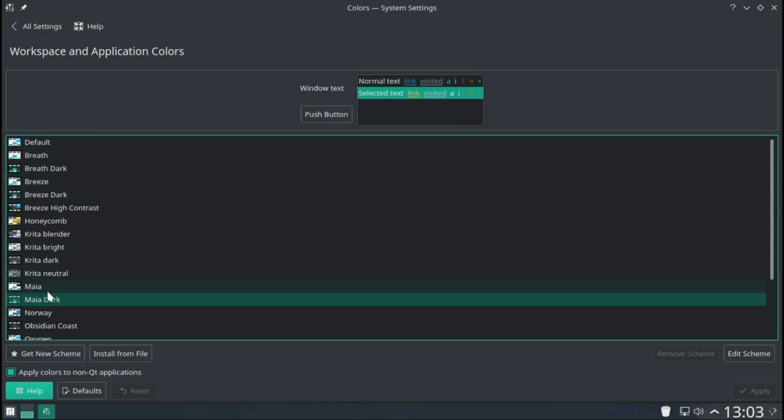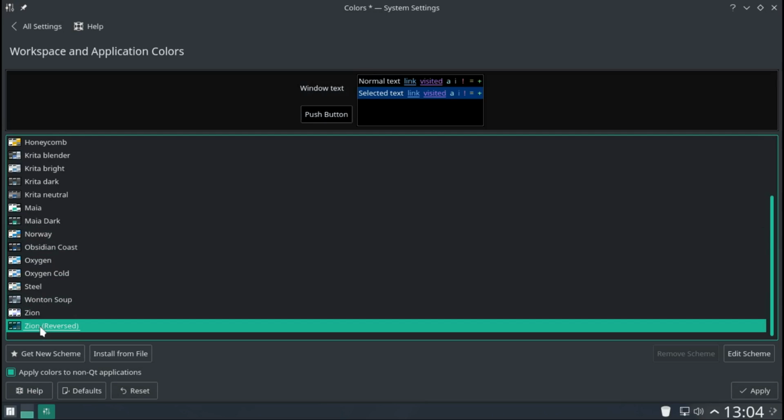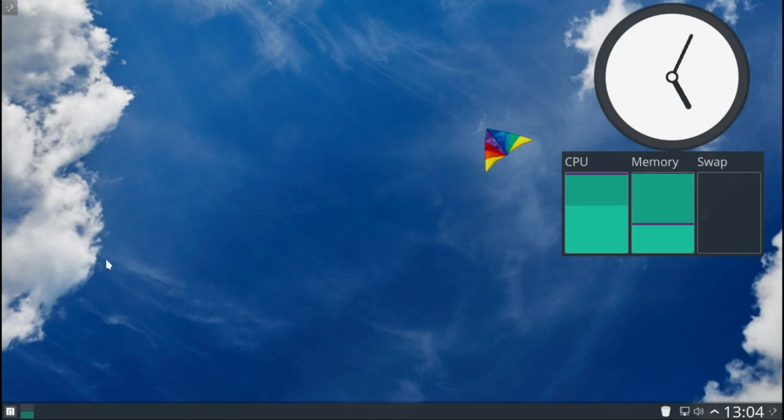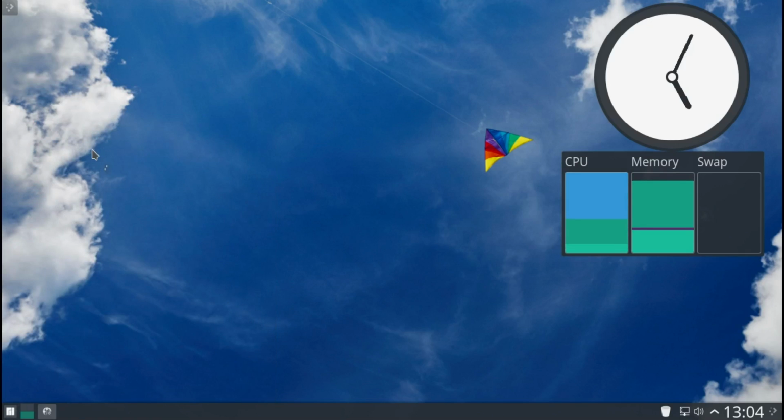Ooh, you can change the theme colors to reverse, apply, and see if things are changing. I'm gonna take it. Let's go back there. Look at this clock.